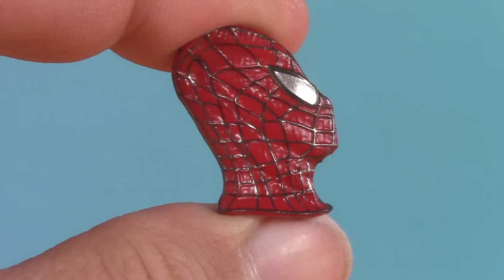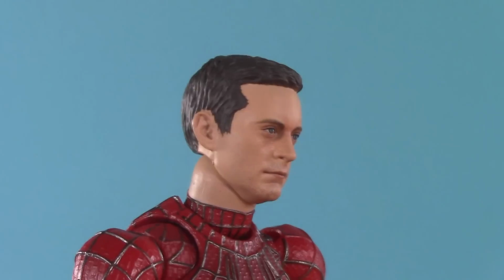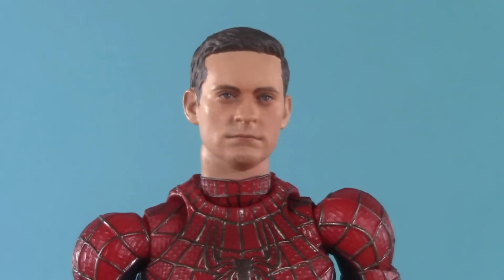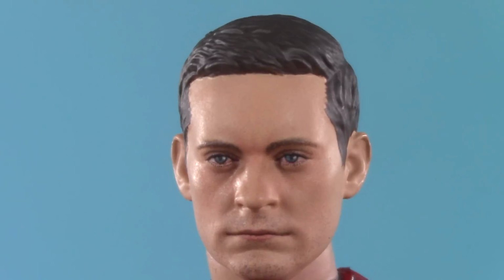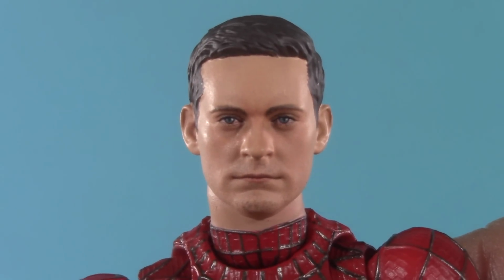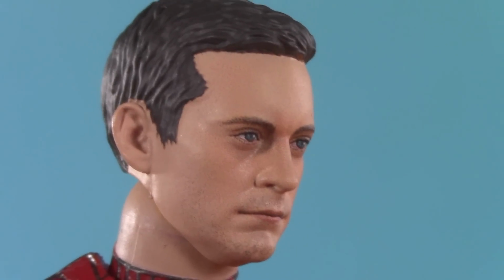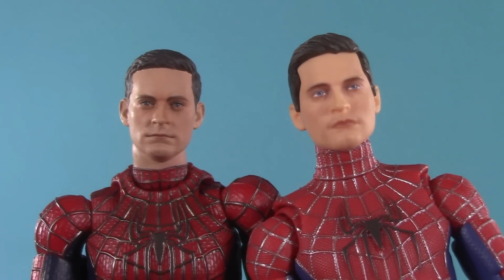Of course, a Spider-Man mask can mean only one thing, an unmasked Peter Parker head. Not just a head, but a whole head-neck combo. Not only is it sculpted well, but I'm very happy with the face printing. It's important to remember this is a No Way Home Spider-Man, so if he's a little bit older looking, that makes sense. I have heard online that a lot of people aren't that crazy about this head, and honestly, I don't get it. It's way better than Hasbro's.